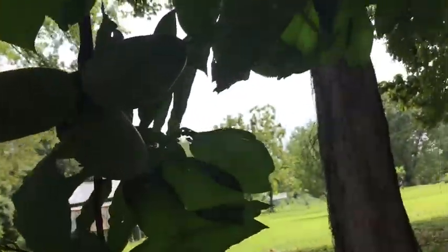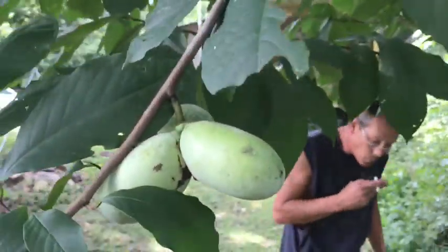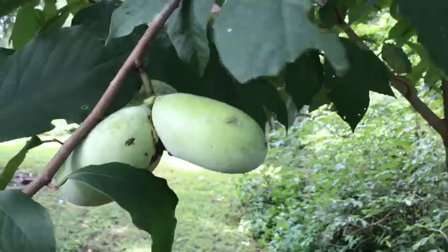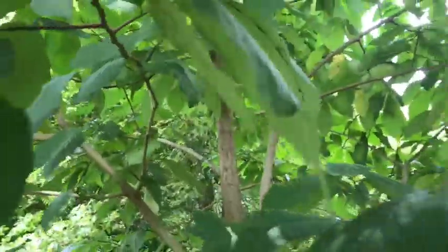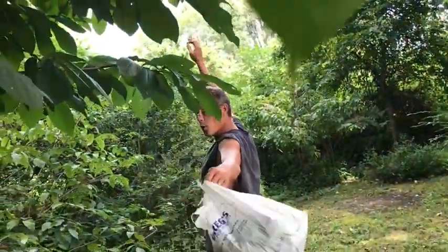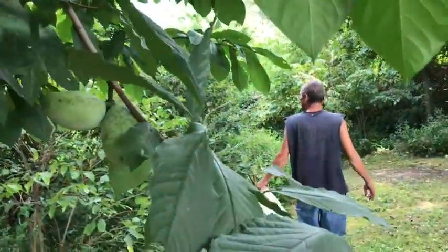Anyway, there they are. There's a bunch of them. I think we counted 12, but they are really big this year. We've not had them that big before. All right, that's our pawpaws, and that's Pawpaw. Hey, Pawpaw. Pawpaw at the pawpaw tree.